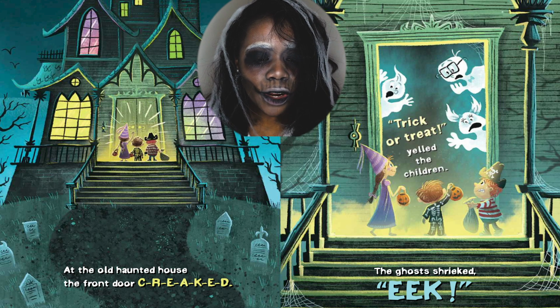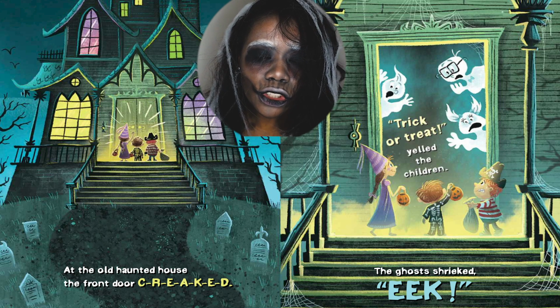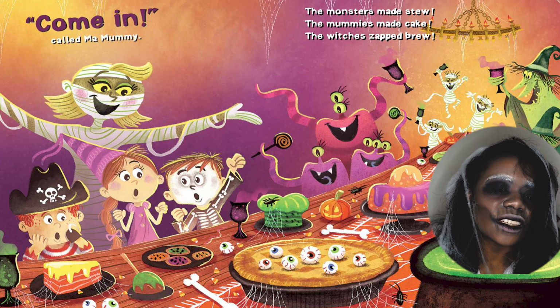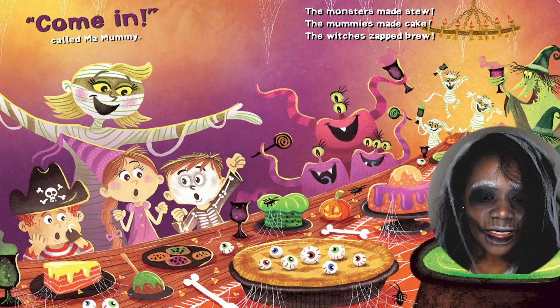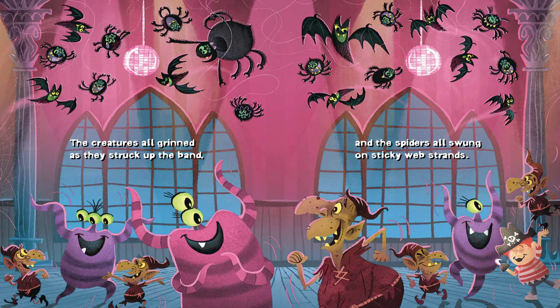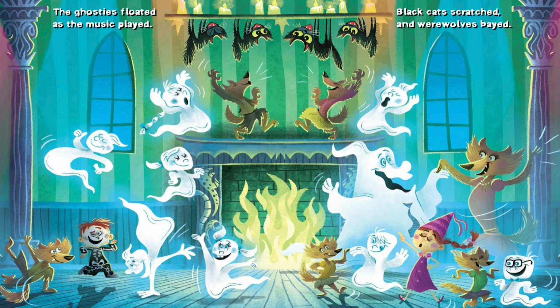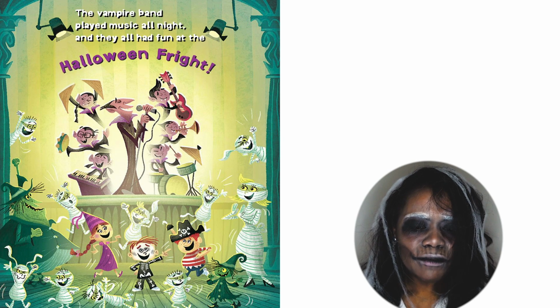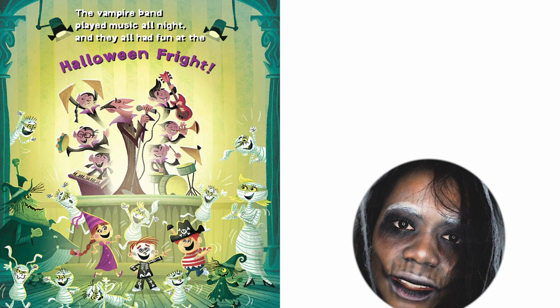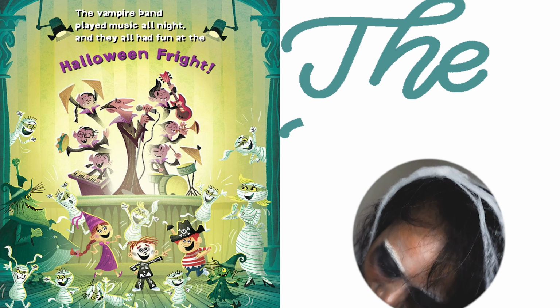At the old haunted house, the front door creaked. The ghost shrieked, Eek! Come in, called my mummy. The monsters made stew, the mummies made cake, the witches zapped brew. The creatures all grinned as they struck up the band, and the spiders all swung on their sticky web strands. The ghosties floated as the music played, the black cats scratched and the werewolves bayed. The vampire band played music all night, and they all had fun at the Halloween Fright. The end.